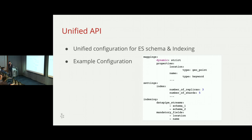Unified API. As we mentioned, we want to make it really simple for our developers to launch, edit, or modify our indexing pipelines. At Yelp, we have a centralized repo to maintain all our Elasticsearch mappings and settings. We have internal tools to keep track of this centralized repo to deploy all these changes and the new indexes to our Elasticsearch clusters. So to make it simple for our developers, we add the indexing config in the same repo. And here is an example of our configuration.